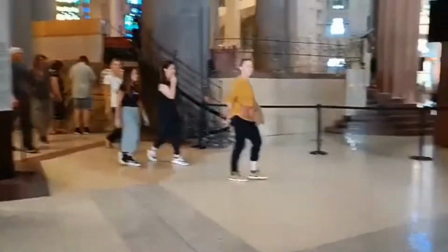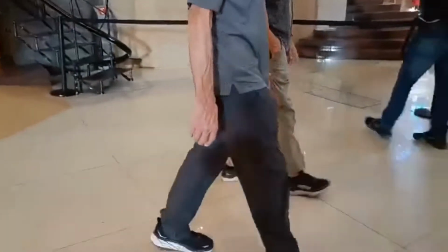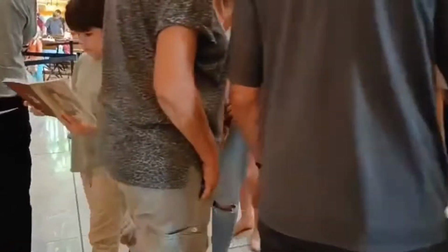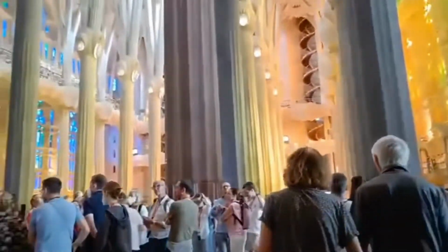Around the church itself we saw people with autism, with cerebral palsy, in wheelchairs, but it didn't seem to be that they were being told that they should be healed and things. They were just being left to their own devices to have a wander and explore the beautiful architecture of the church.